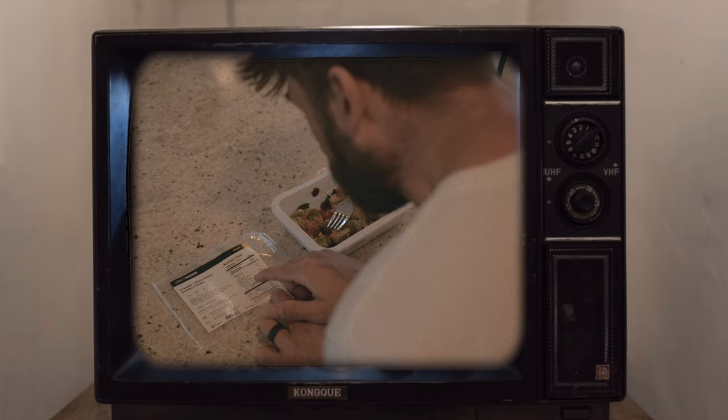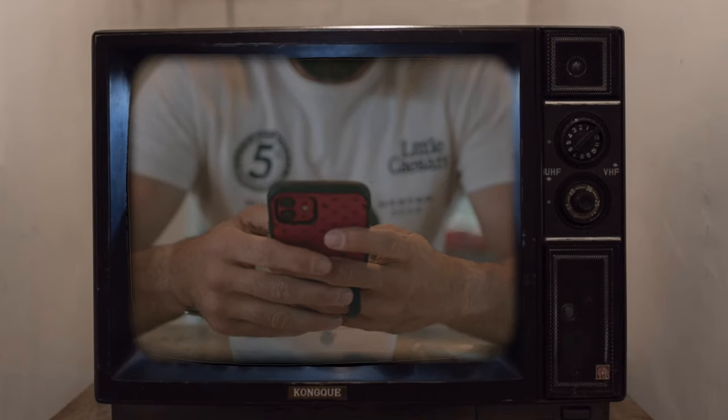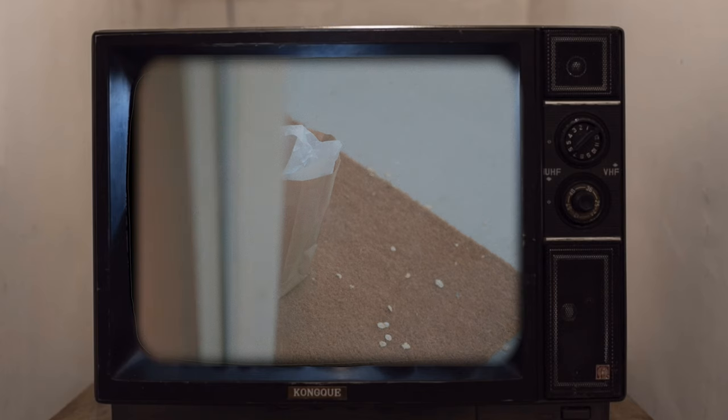Has this ever happened to you? You're working out hard, you're eating healthy, looking at nutrition labels, tracking macros in MyFitnessPal. You know the drill, you're crushing it. Then one day, you decide to have a cheat meal, so you DoorDash it up.